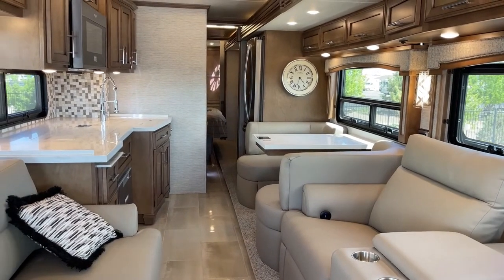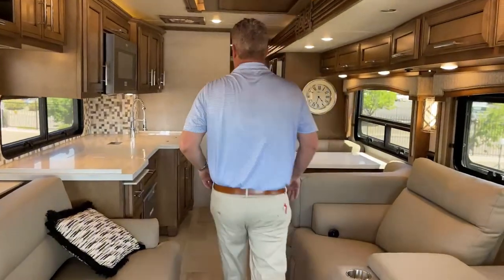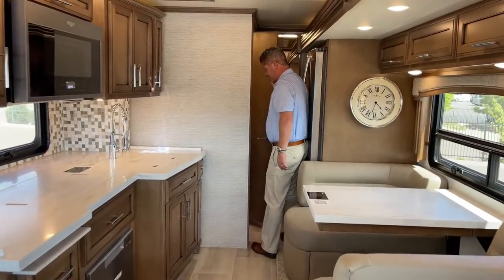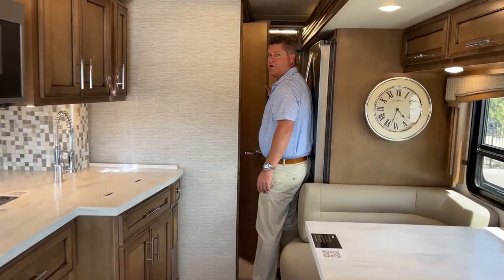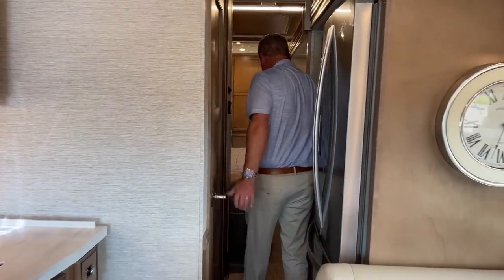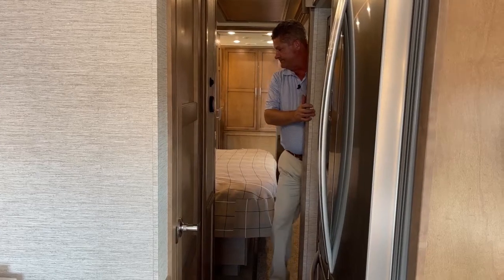Now I'm going to bring the back slide in so I can show you how much room is here. Nice thing about this is you still have access to the bathroom, and that little pocket door allows you to open it without having to worry about not having enough clearance. This slide is the bedroom.